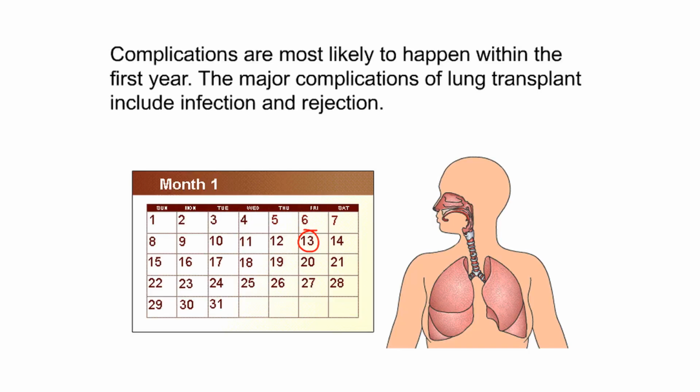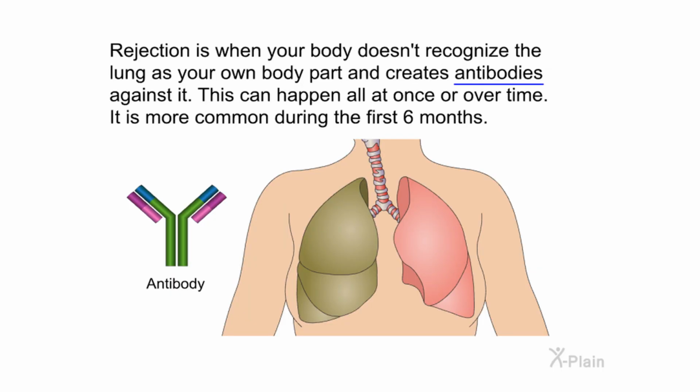Complications are most likely to happen within the first year. The major complications of lung transplant include infection and rejection. Rejection is when your body doesn't recognize the lung as your own body part and creates antibodies against it. This can happen all at once or over time. It is more common during the first 6 months.